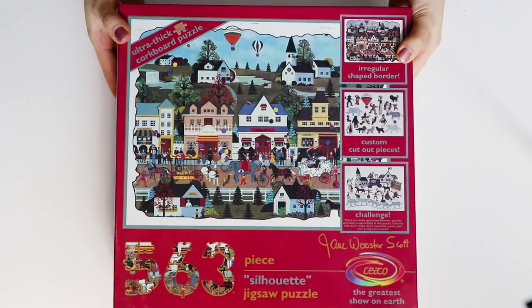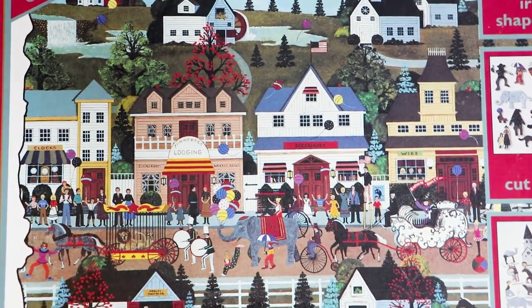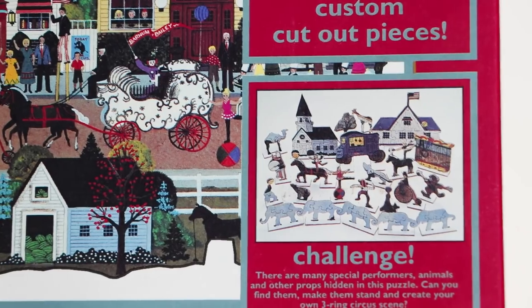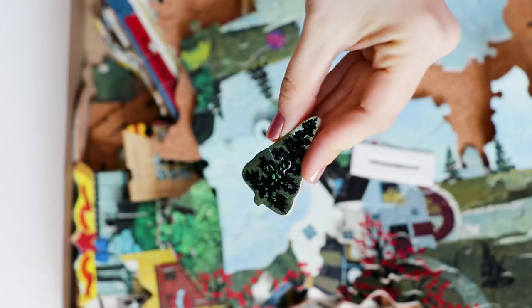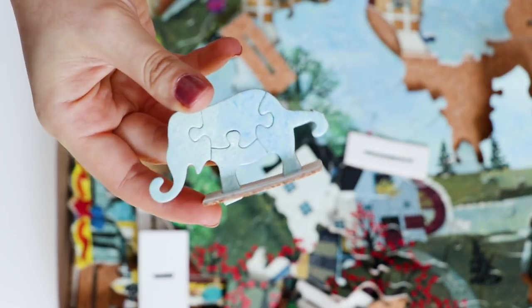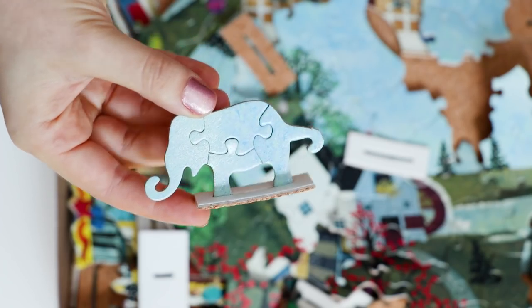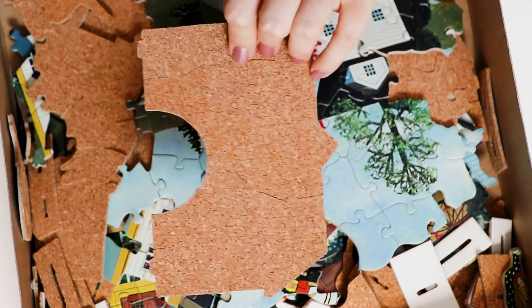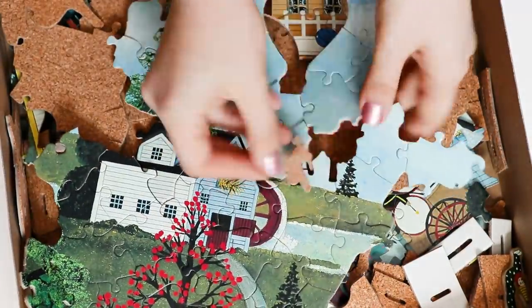And then I also had this one, which is the same sort of thing. This one was 563 pieces, a little harder. And this one is more of a town, like circus scene. You can actually pull out all of the different circus characters to make this little scene, and it even comes with little cardboard pieces so that you can stand up the different animals. And yeah, these are just really fun. Again, it's something different beyond the normal rectangle puzzle that everyone's done a million times, or at least I have.